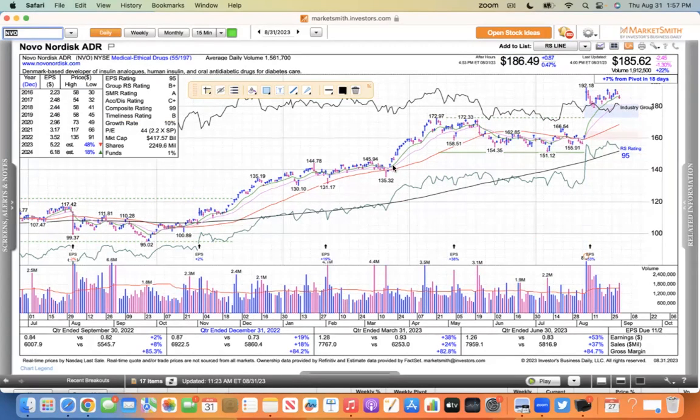Did pay its dividend. A lot of growth priced in. This is a 417 billion market cap, so about 110 billion less, with about the same amount of revenues. So Lilly is a little more expensive. I'm going to dive into that a little more this weekend about these drug stocks and with the government getting involved and what it might mean.